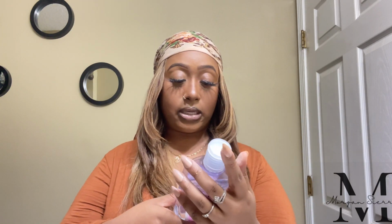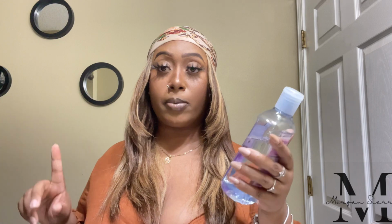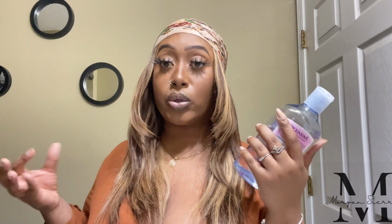I got the Dickinson's hydrating toner. This is also from Amazon. I'll link that below, but I've been loving this. Out of all toners, this is the best toner that I ever used, because back in the day when I used to use toners, it was real harsh. It made my eyes kind of water. This one is really not that harsh. And it's real hydrating. Another thing about toners that I did not like was that they leave your skin really dry, but this one is actually a hydrating toner, so I like this. I've seen a lot of people on YouTube use this, so I was kind of excited to get that as well.